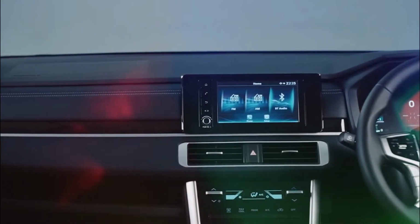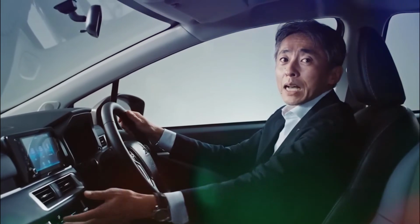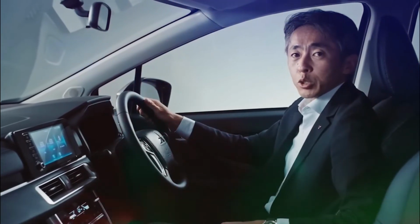confirmed. Even though the dashboard has been updated and an 8-inch touchscreen has been added, some features are likely to remain. With the previous model, there are a lot of hard plastic surfaces inside the cabin, which is common with all the Xpander variants.